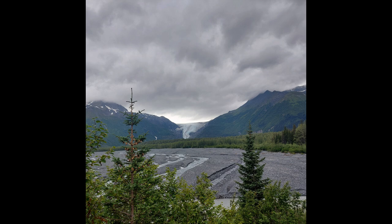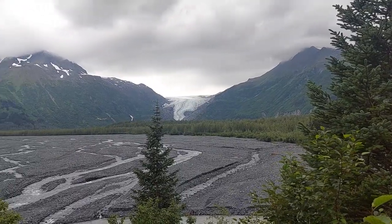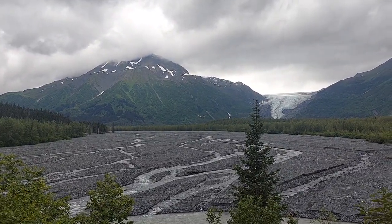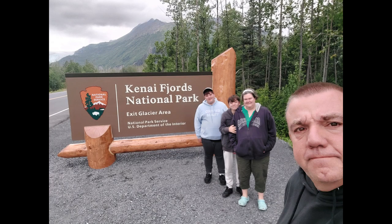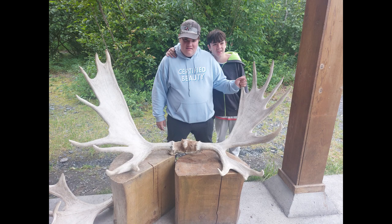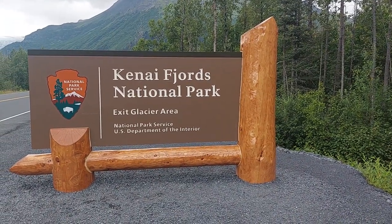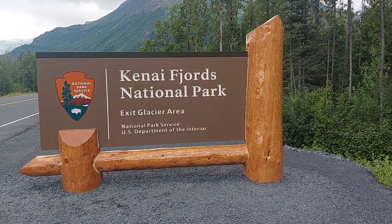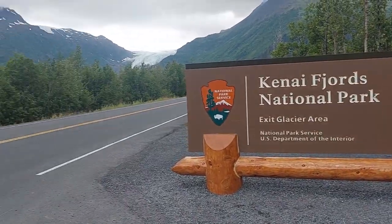We had to bring back the rental car to Anchorage, so we headed back up the Seward Highway and explored some more areas on the way. Here we are at Exit Glacier. The Exit Glacier is part of the Kenai Fjords National Park. This is a national park that we took the boat tour through yesterday. And there's Exit Glacier.